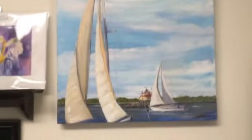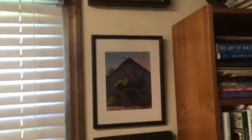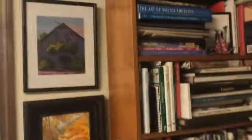Let's see. Sailing. Oh, we came over here already. Let's go to this side. Up here I have some paintings that I did in North Carolina, where I used to live. A little collection of things that are left from that time period. And here's my library.